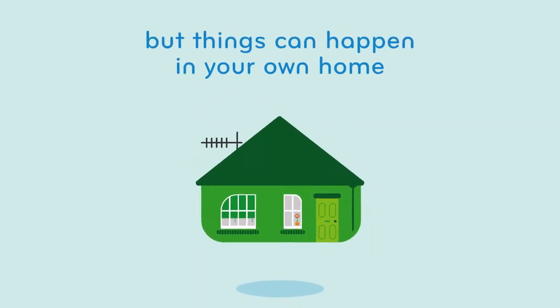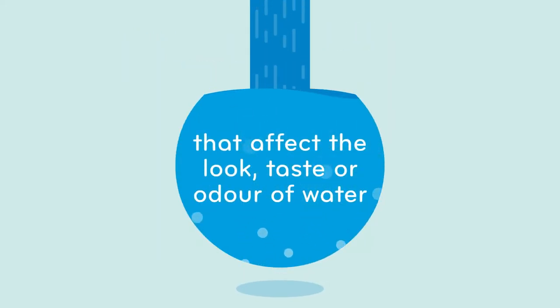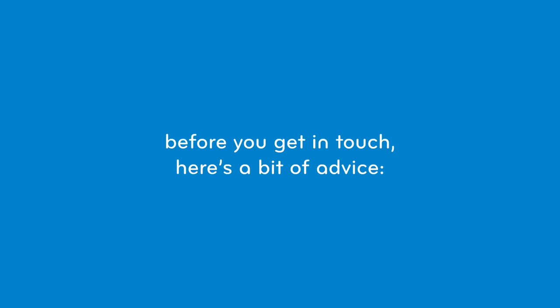Sometimes, things can happen in your own home that'll affect the appearance, taste, or odour of your drinking water. So if your water tastes or smells funny, we're here to help. But before you get in touch, here's a bit of advice.